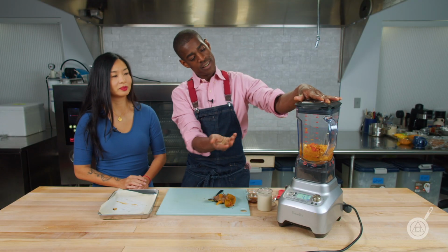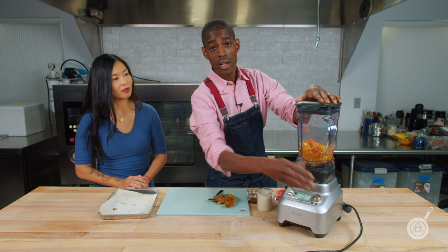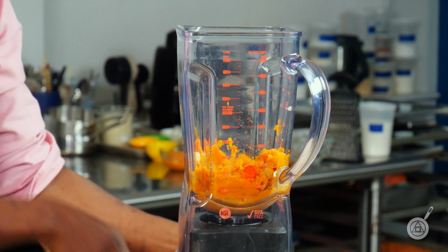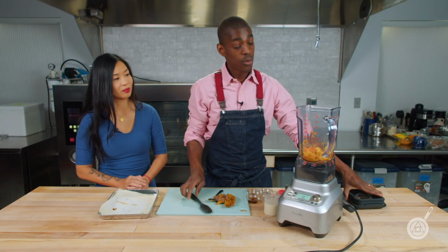As you can see, nothing's happening. It's going to be really hard to get those really hard root vegetables to blend. I'm going to add a little bit of the oat milk, and then we'll try to get some of those vegetables down into that oat milk, and then we'll give it another go.